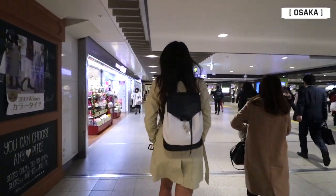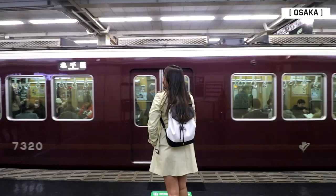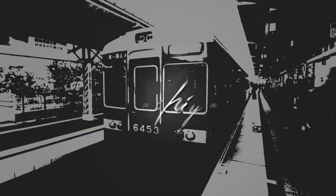For the first day of my Kansai adventure, I made use of the 2-day Hankyu Tourist Pass in order to set off to Kyoto's famous district of Arashiyama, a destination that can easily be reached as a day trip from Osaka.